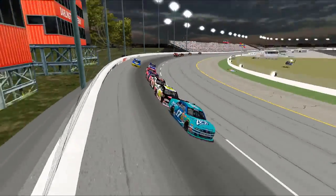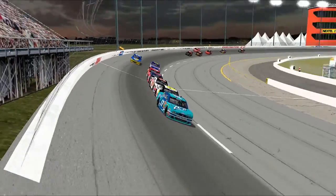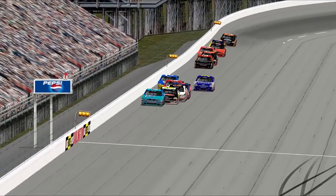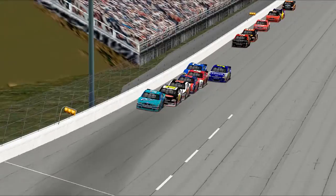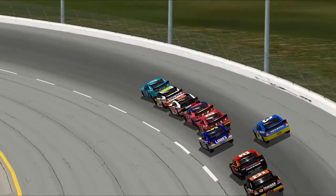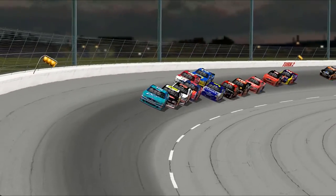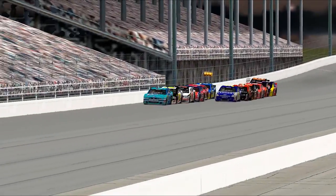Darlington's pretty thin. It's hard to make passes here. You have to spend a lot of laps setting it up. But this is ridiculous. Garrett Snyder peeking out. Gordon throws the block. Snyder now needs to try and find a hole because obviously Gordon's not making this move. Here comes Eric DeMax in the 5. And now the rest of the top 10 is about to get swirled up, as Richardson will not get out of the way, and no one's making a move.